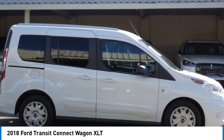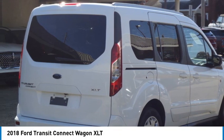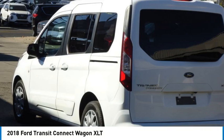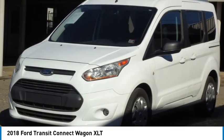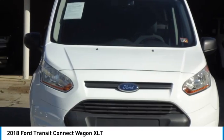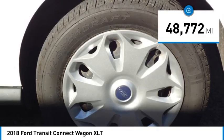Make a great choice today with the 2018 Transit Connect Wagon. The Ford Transit Connect Wagon is working to fill the niche for business and cargo management for deliveries. This 2010 North American Truck of the Year definitely needs a second look if you are looking for a delivery vehicle with more cargo ability and better mileage than a typical van. This vehicle has less than 50,000 miles.